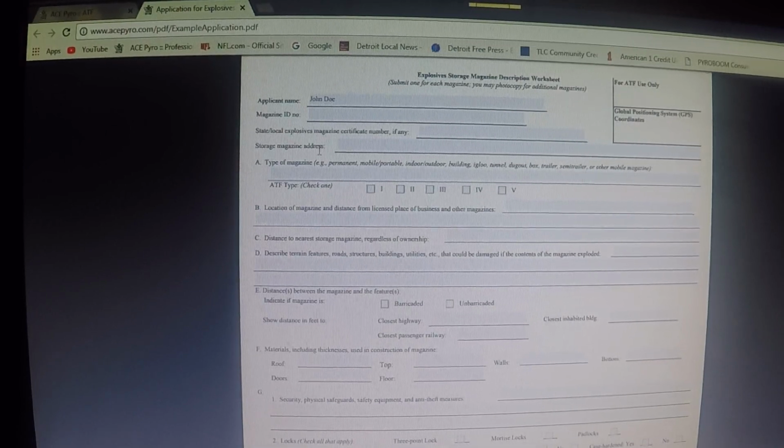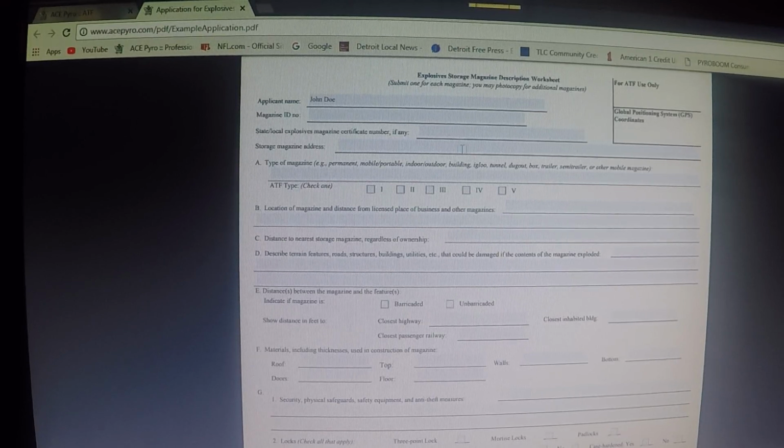The storage magazine address is wherever the storage magazine is. In my case, it was at my residence, so my address is here. All right. Type of magazine: permanent, mobile, portable, indoor, outdoor, building, and so on. Mine's an indoor magazine, so I circled indoor. And check the ATF type. These are all different types of magazines: a type 1, type 2, type 3, type 4, type 5, okay? And the ATF book explains which ones are which. For low explosives, it's a type 4. So I clicked type 4.